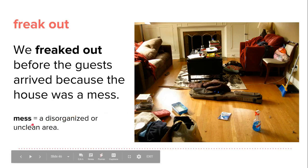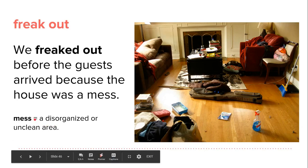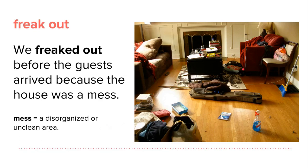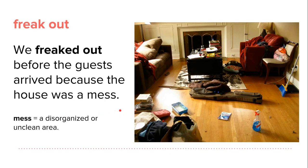And the word for mess is a disorganized or unclean area. Mess, or we might add a Y. We'll add the letter Y after mess as an adjective, and we'll say, ooh, the room is messy, or it is a mess, or I see a mess is the noun form, a mess. Okay?